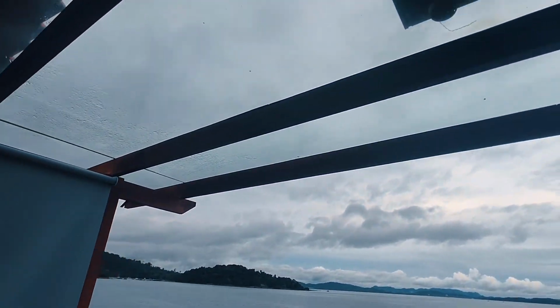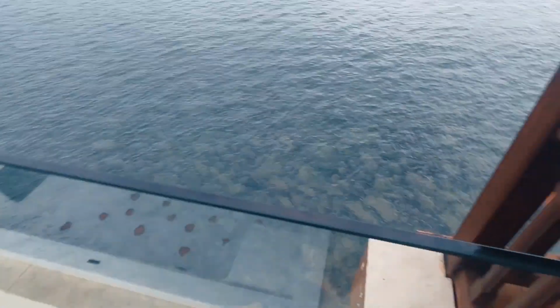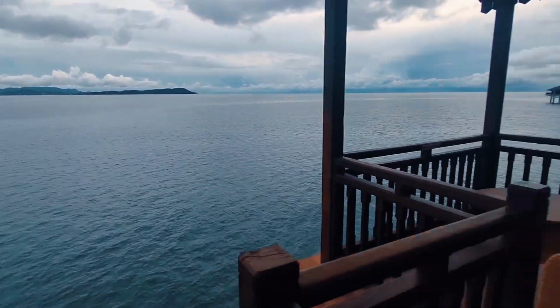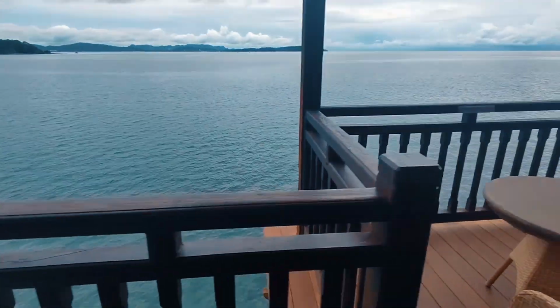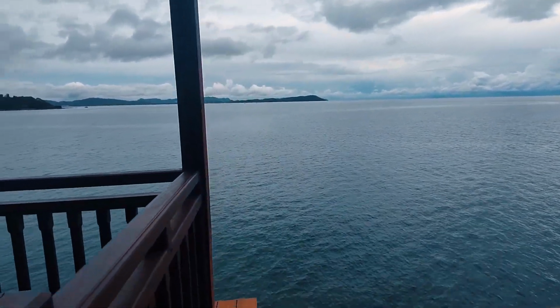This is the private. So there are other water villa, and beside this water crystal clean. And this is in the evening. Then take some rest.